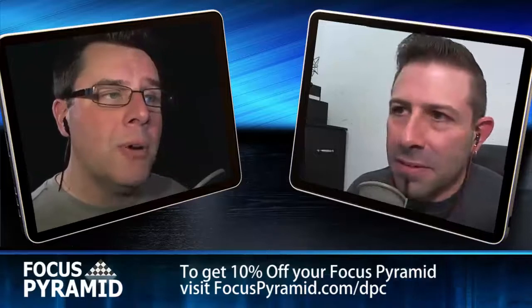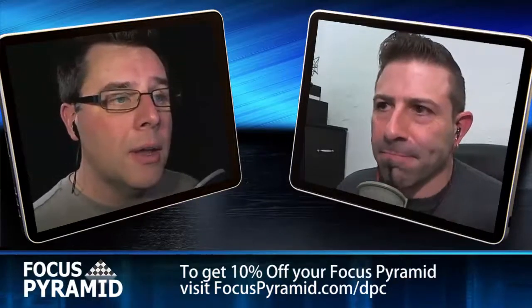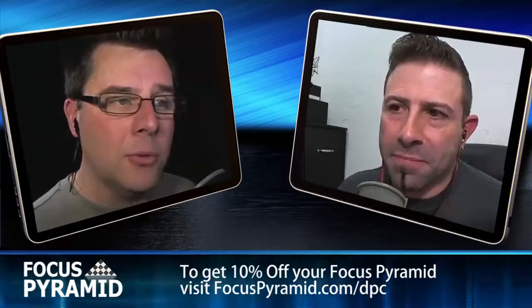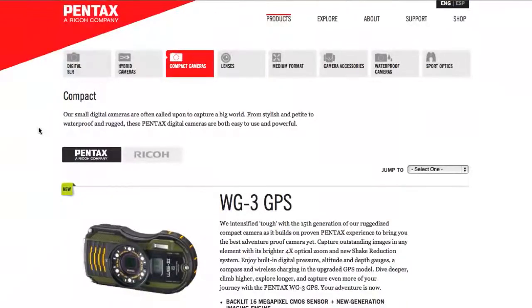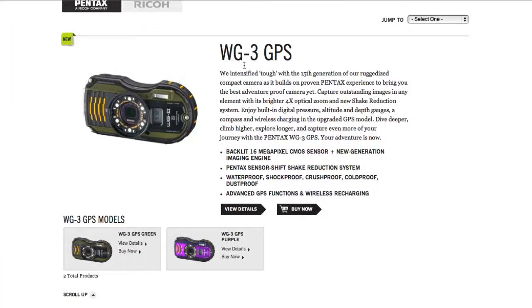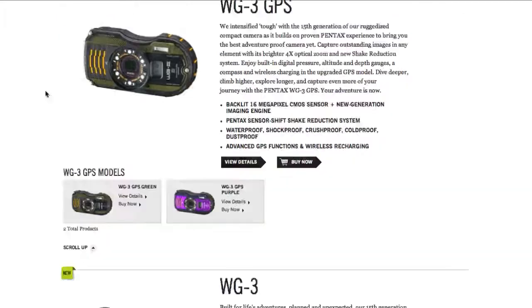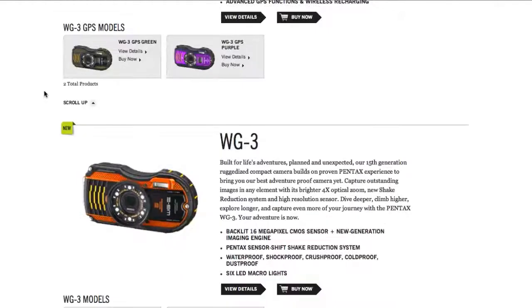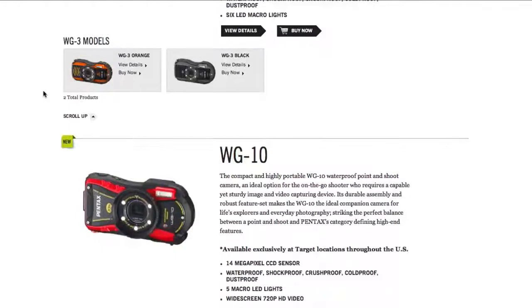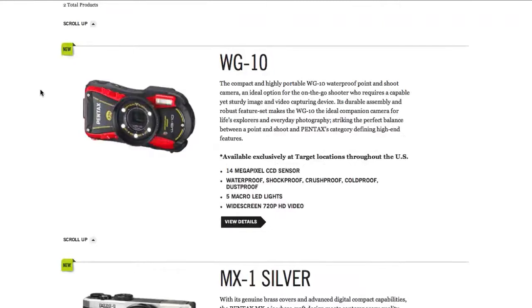Yeah, that's right. I mean, me personally, I like a higher end point and shoot. Right. Honestly, what I'm kind of leaning towards now, Pentax and the other companies too, but Pentax in particular stands out right now. They have a WG line of point and shoot cameras, but they're ruggedized cameras. And they're actually coated with rubber on the outside. They're waterproof, shockproof, dust resistant, cold resistant, crush proof. I mean, and then they go underwater. I think they go like 12 meters, 10, I don't know.